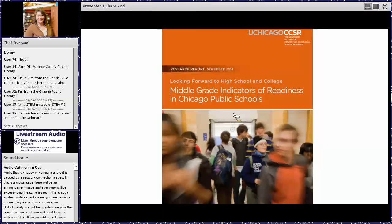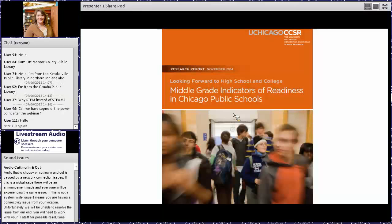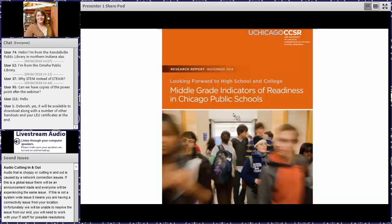So, in a study completed in 2014, researchers from the University of Chicago found indicators that linked successes in 8th grade to future success in high school and beyond. The report notes that a 3.5 middle school grade point average gave students a 50% higher chance of college success. A 1-point difference in GPAs in 8th grade is linked to a 20 percentage point difference in the likelihood of passing 9th grade math.